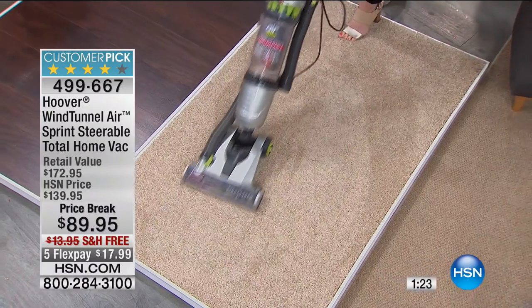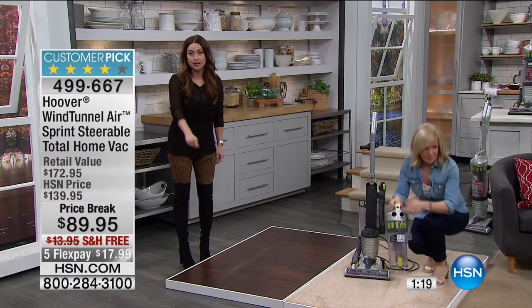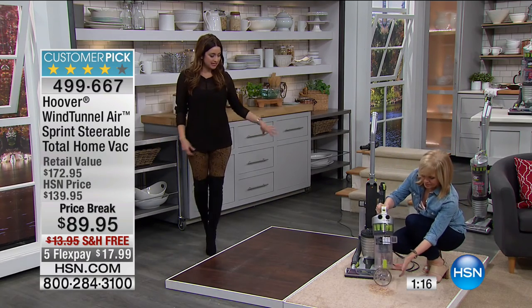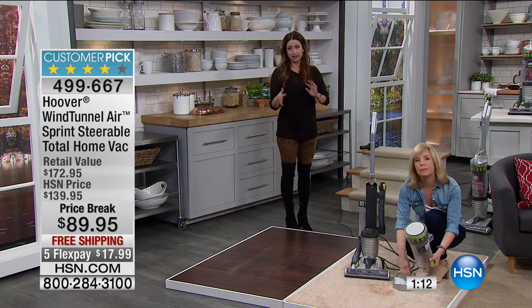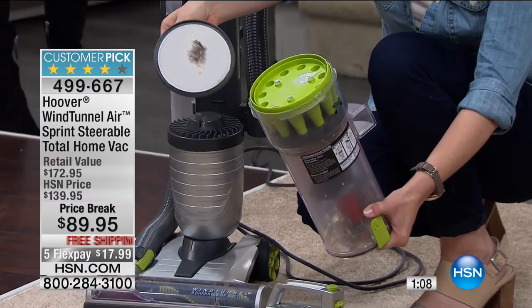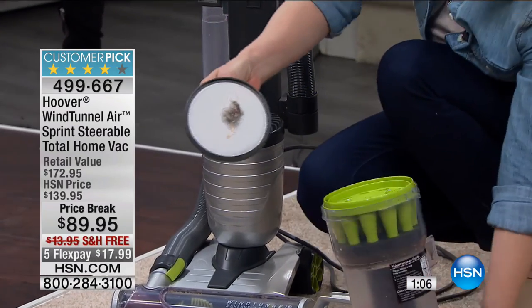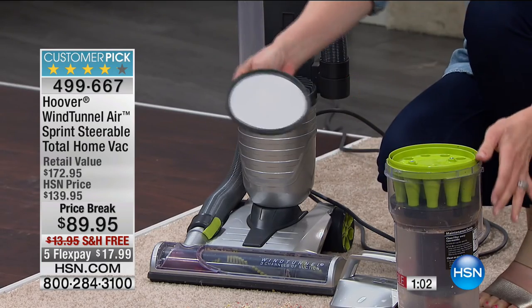And do you see that maneuverability? That's Julie with one hand, just maneuvering left to right, getting around the coffee table, getting around the feet of the chair to really clean up so quickly and easily. And then, of course, emptying the bin. Yep. Super fast and easy. There's your filter, so you never ever have to buy another filter. You can see, just tap it off like this to clean it.